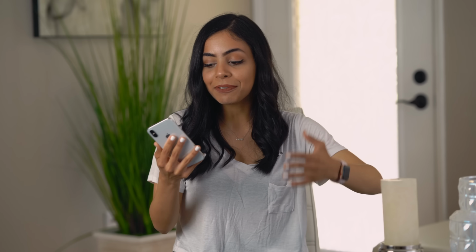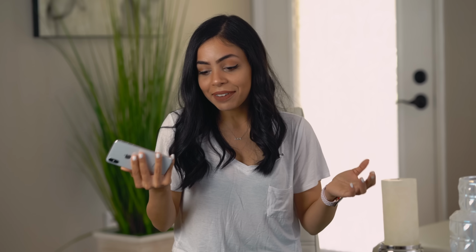So there's my first look at iOS 12. Again, this is just the beta version, so there's probably things that are gonna be added down the road or taken away, but for now, that's what it is. And I gotta say, I think my favorite thing right now is Memoji, and I'm not ashamed to say it.